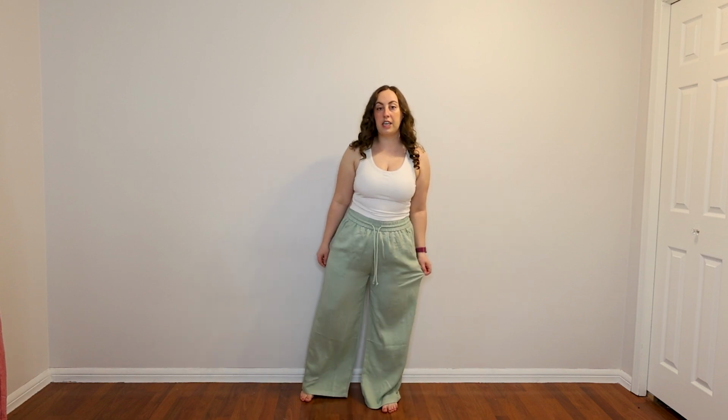So this is a pair of their high-waisted drawstring linen feel pants, and I got these in a large petite, so you can see the length on these is pretty great for me. I am only 5'1", so I always go for a petite if it's available at Halara. These are still a little bit long, but with a little bit of a wedge or a sandal or something, I think that they'll be perfect. You can see these have a fairly wide leg design, which I really like. I always think that that looks great in the summer.